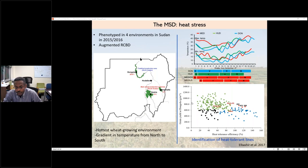And here, this graph shows the relationship between the heat tolerance efficiency, this is the tolerance index, and the grain yield at Dongola. This represents, for example, the potential or favorable environment. And you can see that here, this is Norin 61, the background of the population, which is the recurrent parent. Here, this is Imam, and this is Gumria, these two adapted Sudanese varieties. We can see that we have some lines that show better tolerance than the recurrent parent Norin 61, and some of them also show better tolerance to heat stress than even Imam and Gumria.